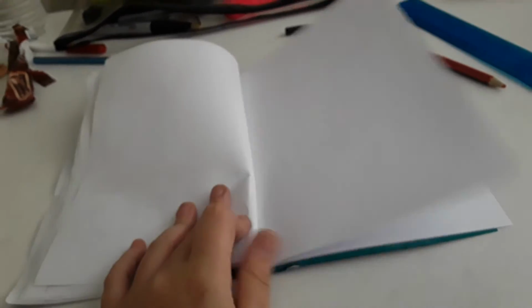But yeah, that's the bullet journal. It's made to keep you more organized. I'm going to be working on the December one so I can stay organized in December.